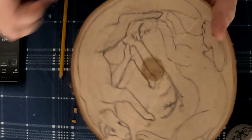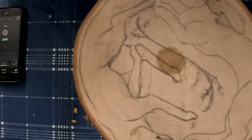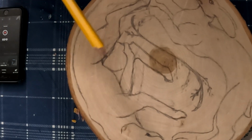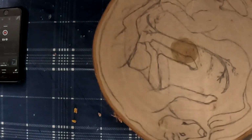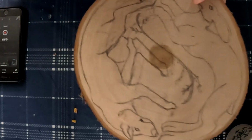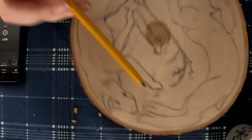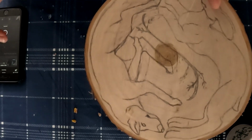We deviated a little bit from the thumbnail sketch. I couldn't arrange the fox's legs in a way that I personally liked. Every time I drew it, it looked a little wonky, so this looks better. There's more action and movement with it. But this gave me more of an S-shaped center than the rounded center like I planned for.